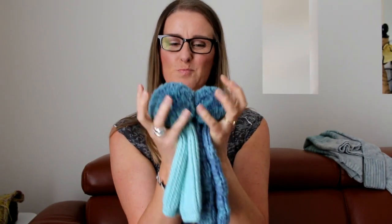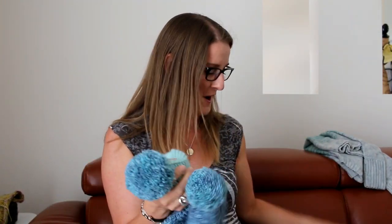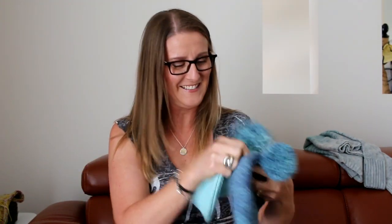But I can finally make squishy, round, perfect pom-poms, so I want to put pom-poms on everything now. I was a bit sad that Dad didn't want a pom-pom. I was like, oh, but how good would this look with a giant cream pom-pom on it? So there you go anyway.